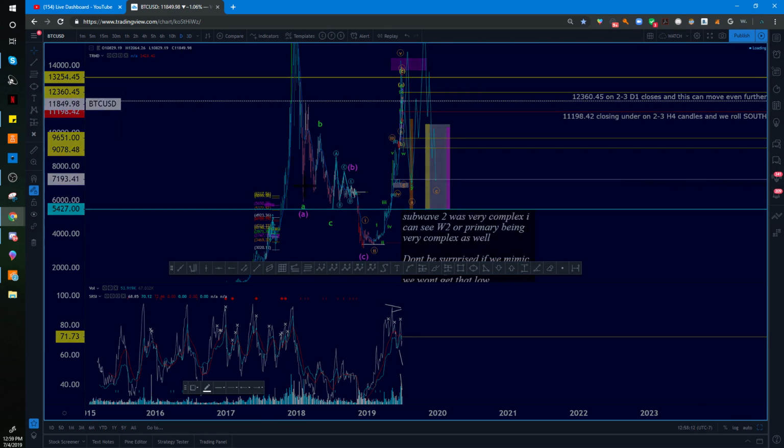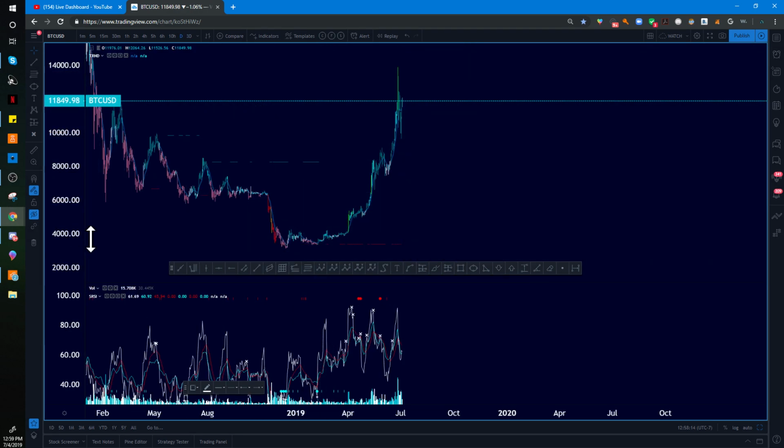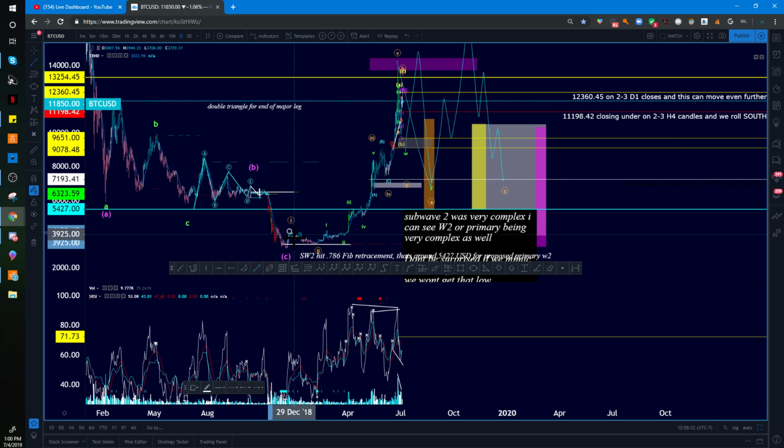The only thing that supports this being 3 is the fact that this volume aspect here is very common for wave 3. So I have to respect a different count, and the only thing I can see is something like this. 1, let's see here. 1, 2, 1, 2, 3, 4, 5 being 3, 4, 5.